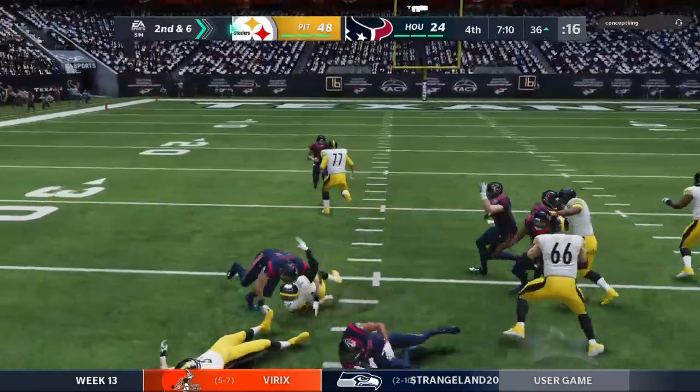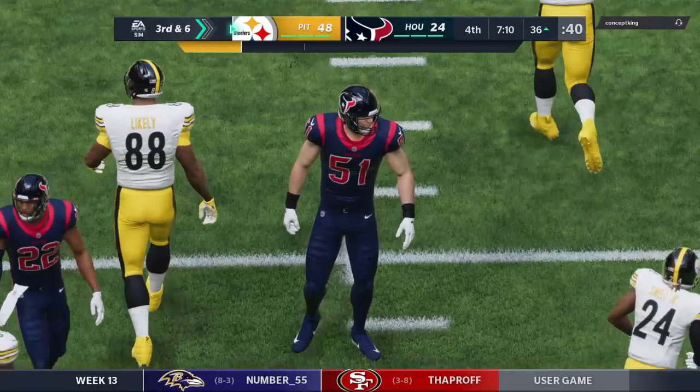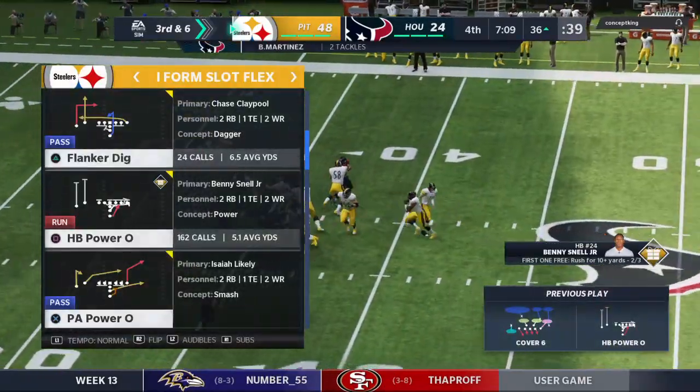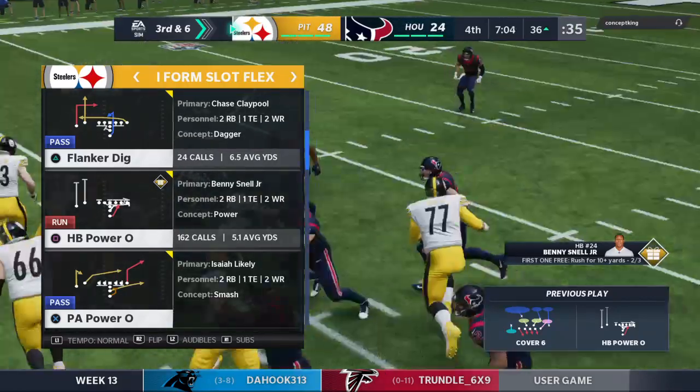Second down, it's Snell. And for one of the few times here today, this run's not going to go anywhere. No gain on the play there, so they're left with a third down and six. Brings up third down.